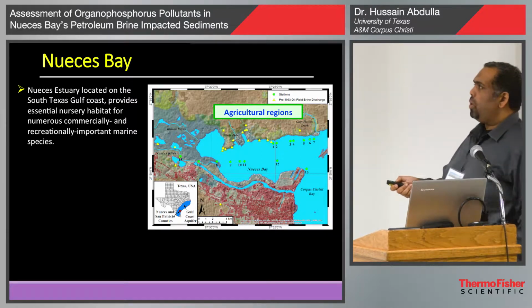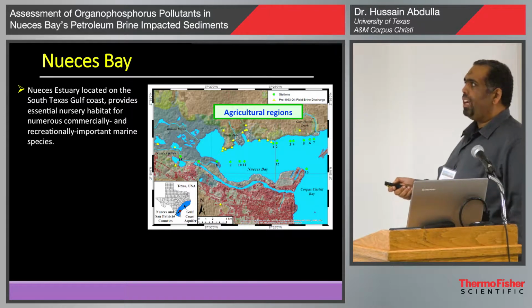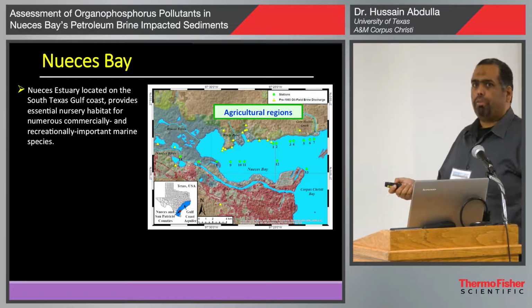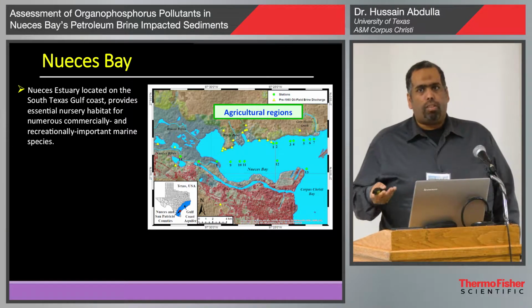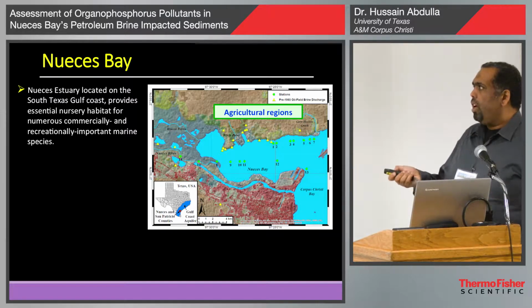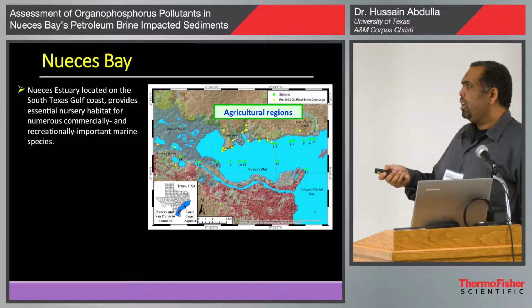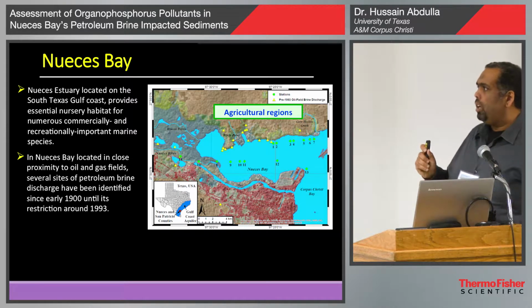One thing you need to notice is that this area where the petroleum brine was discharged was an agriculture region for a long period of time. With agriculture, as you know, there are a lot of pesticides and insecticides that have been used. So the connection between the agriculture region and the petroleum brine, that's what will cause this problem we will see now.